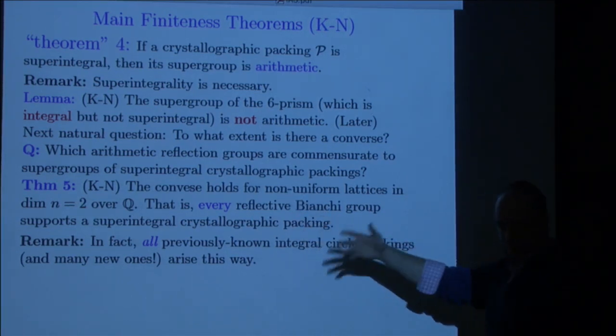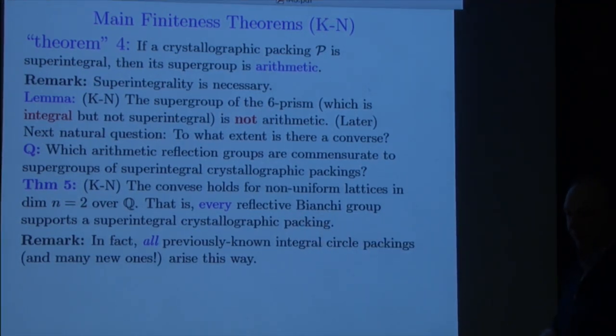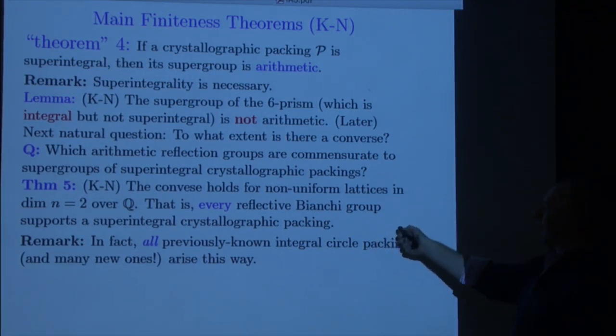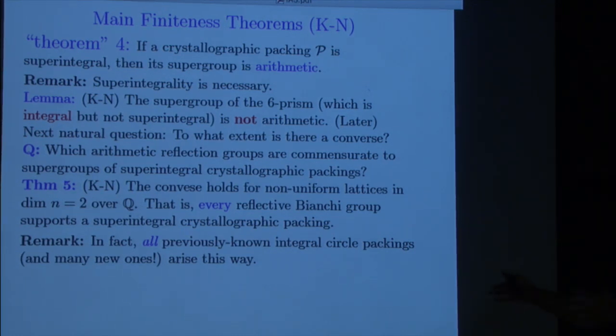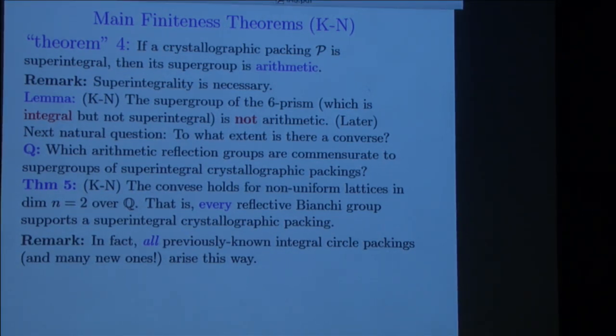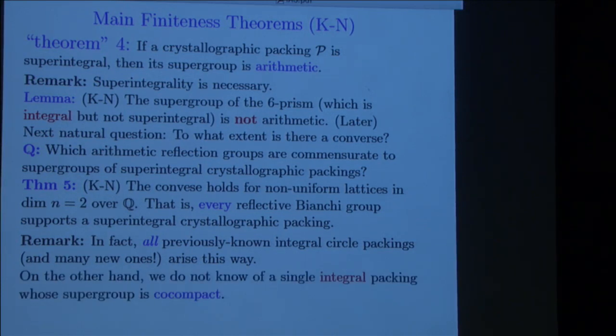Non-uniform means it has cusps, has parabolic elements. So the converse holds for non-uniform lattices in dimension 2. And in fact, every previously known circle packing that was integral arises in this way. There were a couple more that I didn't show you, but they all come from this and more. New ones that hadn't been observed before come from this.